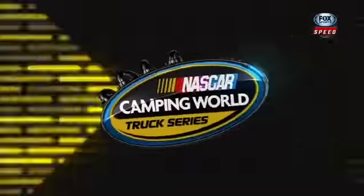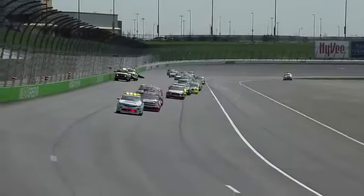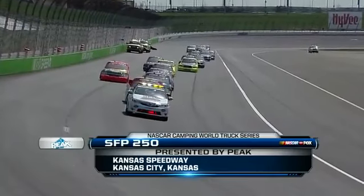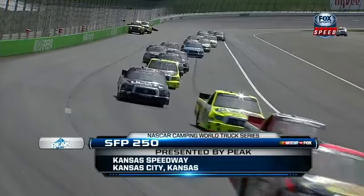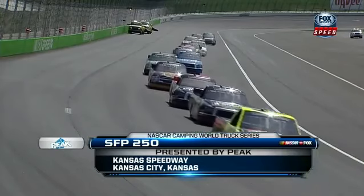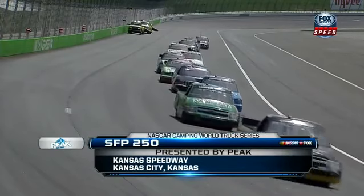So again, fluid. Pretty extensive cleanup is going to have to take place here at Kansas as the SFP 250 presented by Peak continues. A lot of fluid put down on the racetrack from about the center of turn 3 all the way down pit road and actually into the garage area, and they have put Speedy Dry down, and are starting to clean that up.